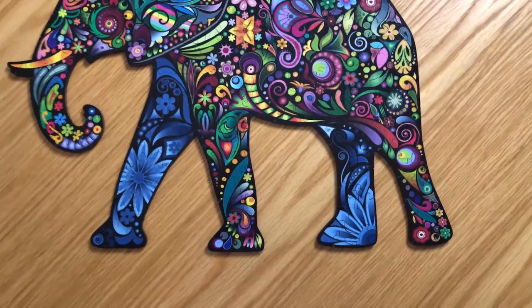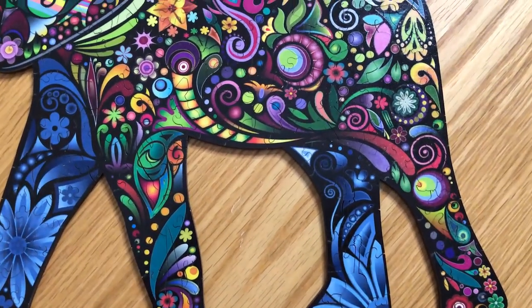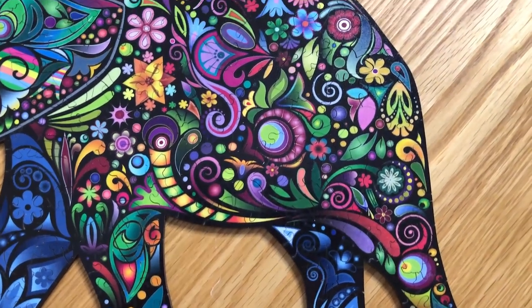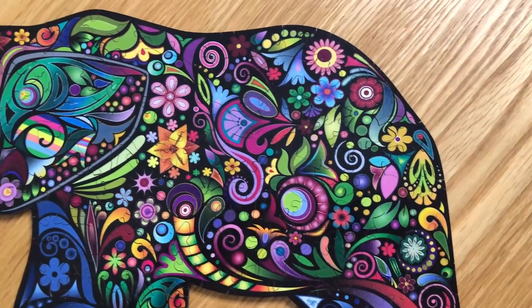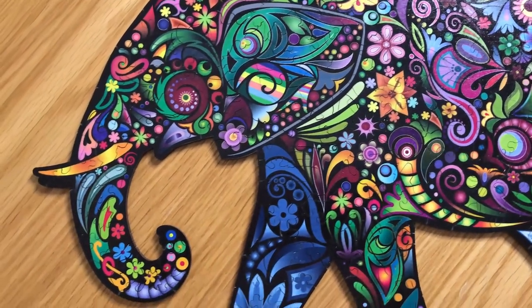So let's have a bit of a closer look as well. As you can see, the pattern's just really detailed and very pretty. I really love it. Definitely recommend it to both kids and adults. I think they would really enjoy doing this.